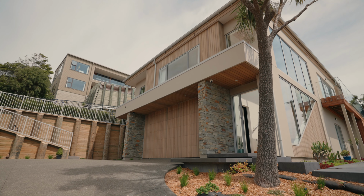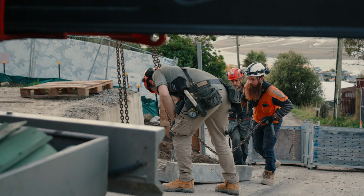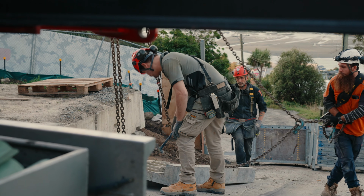Also like to thank all the contractors and staff involved for all your mahi. It was certainly challenging for everyone, but we all got there together as a team, so it was a great result.